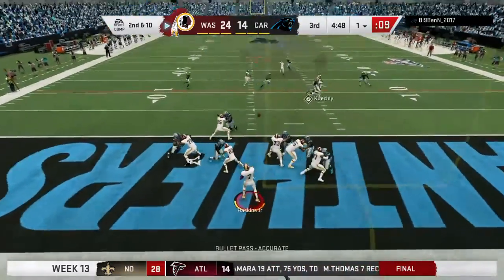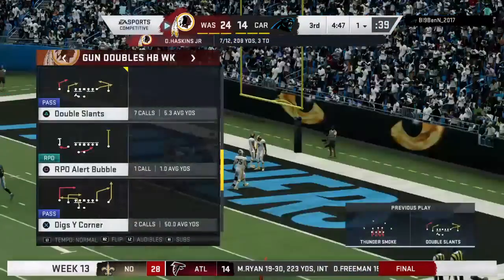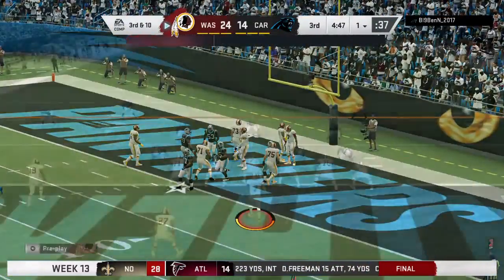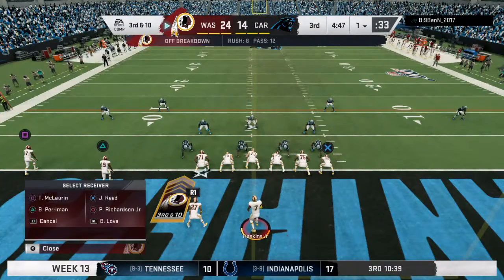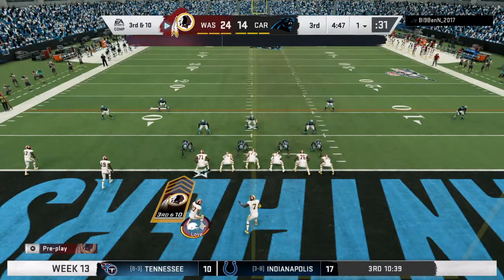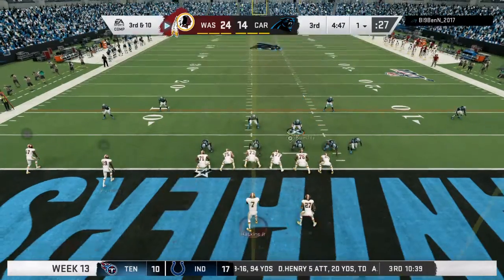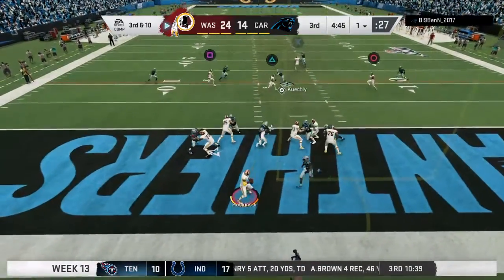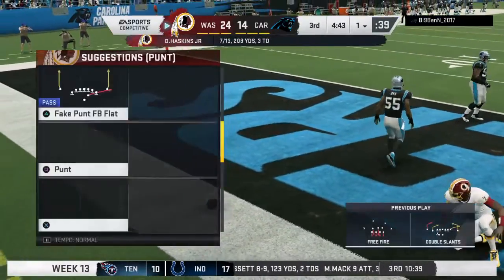Haskins from his own end zone. And that is incomplete. A lot of force bearing down on him there. He could not hang on. It's 3rd down. Big play coming up. Here's 3rd and 10. I would expect to see some pressure here. And the blitz does come. Oh, hit as he throws there, incomplete.